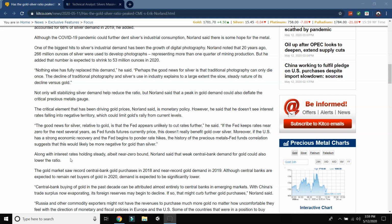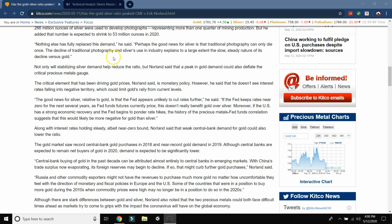Norland noted that 20 years ago, 266 million ounces of silver were used to develop photographs, representing more than 1/4 of mining production. But he added that number is expected to shrink to 53 million ounces in 2020. But yes, it's shrinking in photography, but it's boosting in 5G technology and in electric vehicles. So it does drop in some places, but it adds up in other places. Nothing else has fully replaced this demand, but 5G technology will. This is why these articles are not always too correct. Perhaps the good news for silver is that traditional photography can only die once.